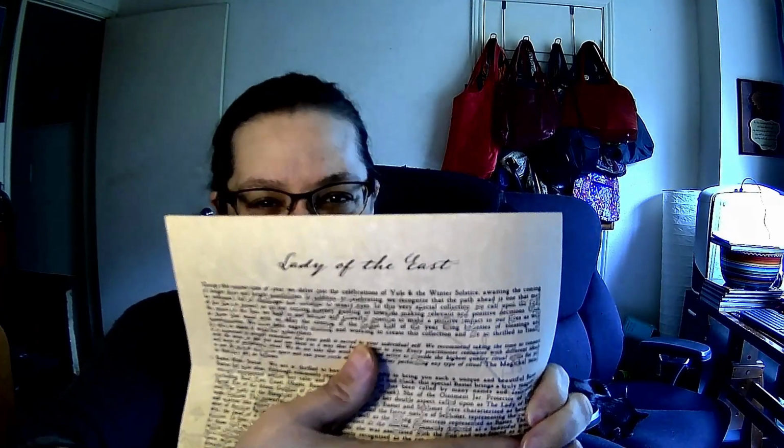So I am going to set this over here for right now. And of course, every month we have the paperwork that's going to tell us about everything in the box. So we're not going to peek, but I will take a look at the theme for this month. The theme is, no peeking at the rest, Lady of the East. And it says, during this joyous time of year, we delve into the celebrations of Yule and the winter solstice, awaiting the coming of longer days and bright possibilities.